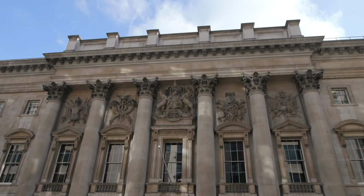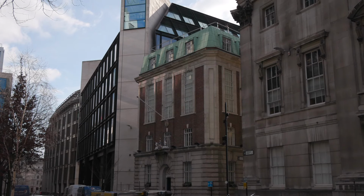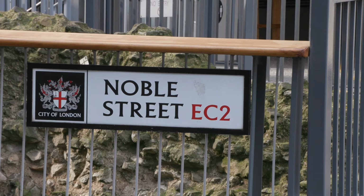And next to it, over here, is the Wax Chandlers' Hall. They've been there since 1501, dealing with beeswax goods and stuff like that. I suppose that must be why they've got little candles on their coat of arms. I'm not quite sure why the unicorns are there.